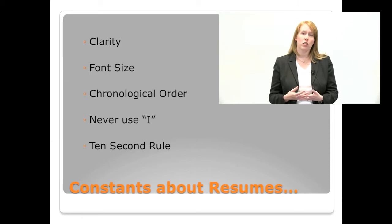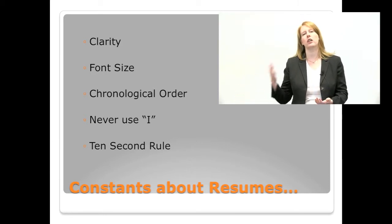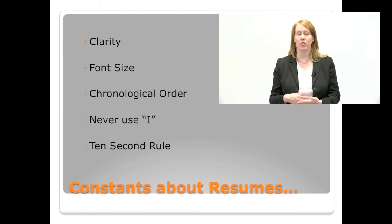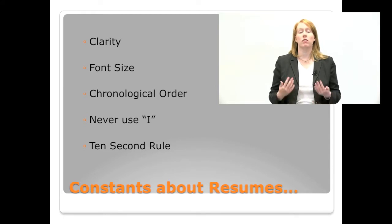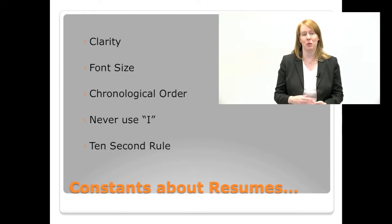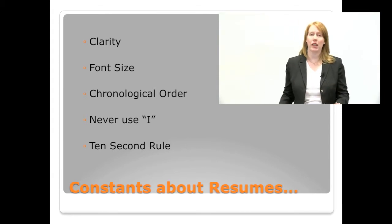Chronological order is important, especially now since you're students. As you get longer into your career, it's not as important, but right now with the smaller resume you probably have as a student, chronological order is important. So you always start with the most recent thing you have done and go back into the past. Right now, since all of you are doing internships, the most recent thing on your resume is going to be this current internship that you're holding. So that's going to be the first thing, and then you'll go back in time from there.